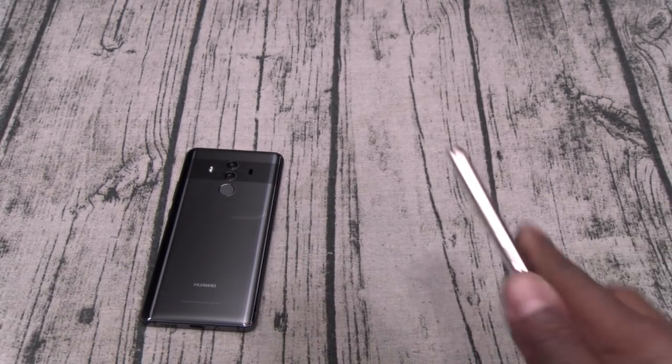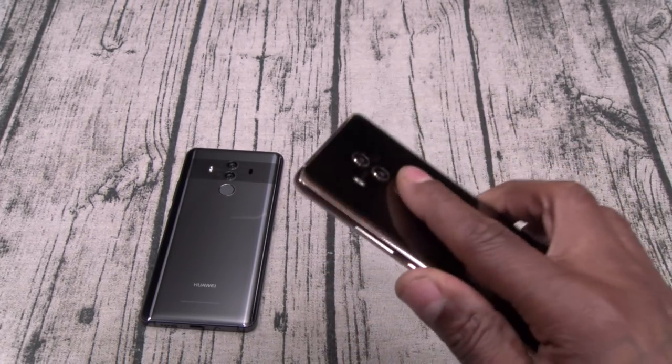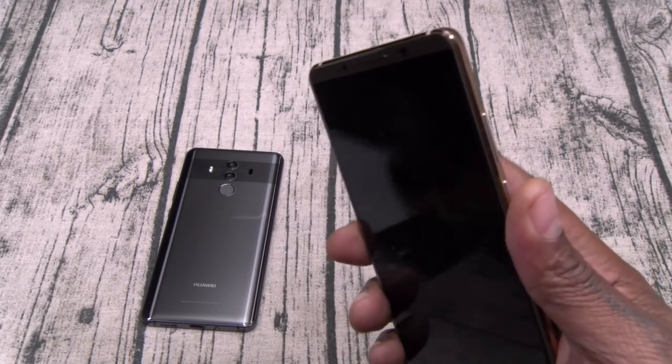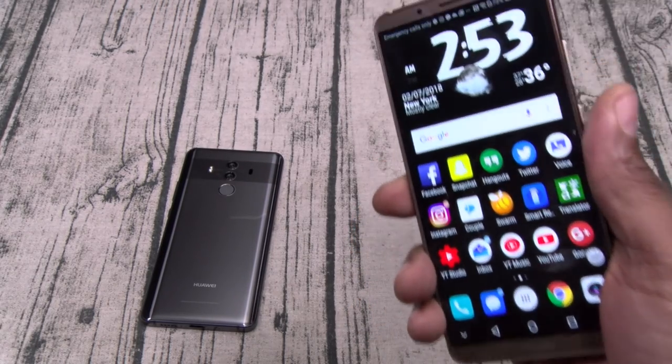Next, let's talk about the fingerprint sensor. Now, this could be the fastest fingerprint sensor in the game. Y'all heard me say that before when I first got the phone. Never slows down. Look at this. You don't have to touch it and hold it. I'm just going to tap it. One tap opens 100% of the time.